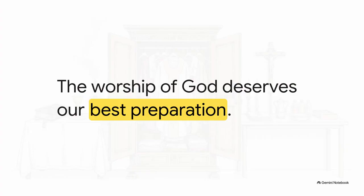And that brings us to the core thesis of this whole explainer. Why does all of this matter? Simply put, the worship of God deserves our best preparation. That is the true heart of the sacristy. This meticulous organization, the strict, unwavering adherence to the GIRM rules, the ultra-careful laundering of the linens, it all matters because it directly points toward what happens out there, in the sanctuary. It ensures that the people gathering to worship are met with a sense of true beauty, order, and deep reverence.